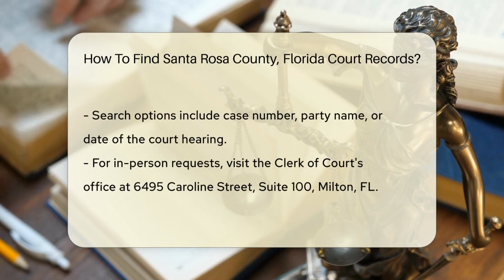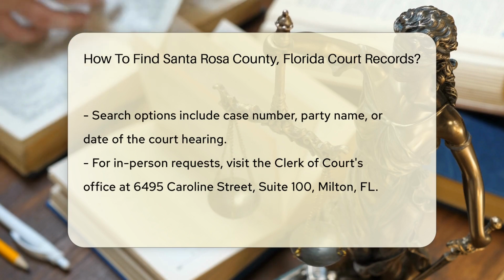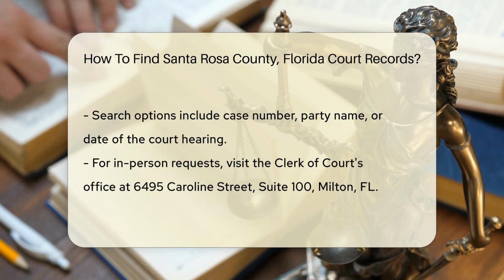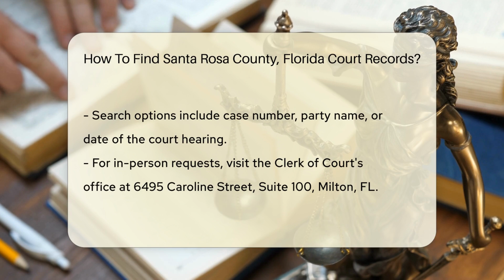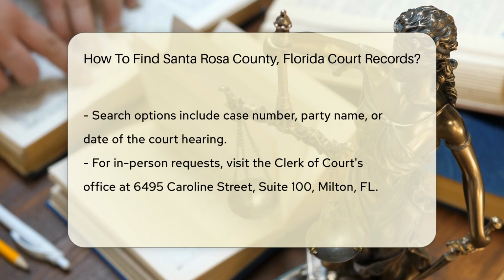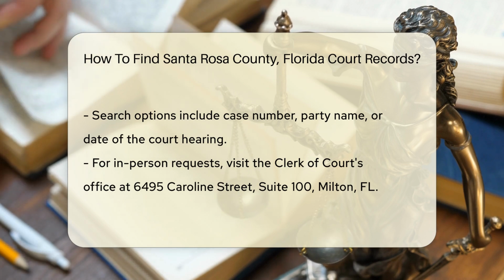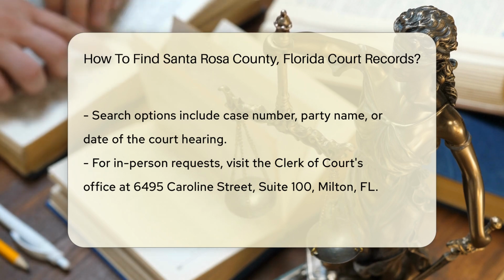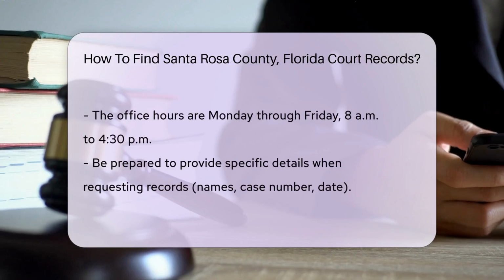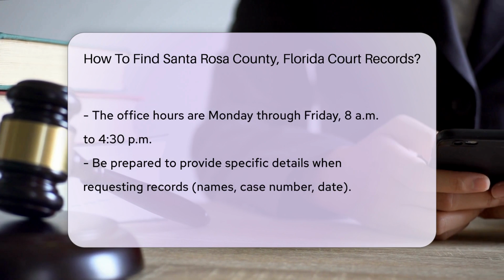You can find links to online databases that allow you to search for records by case number, party name, or date. If you prefer to visit in person, head to the Santa Rosa County Clerk of Courts office. The address is 6495 Caroline Street, Suite 100, Milton, Florida. The office is typically open Monday through Friday from 8 a.m. to 4:30 p.m. When requesting records, be prepared to provide specific details.